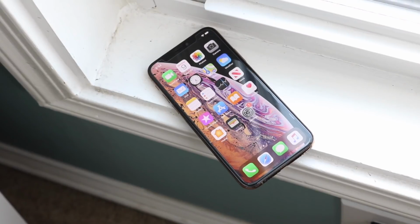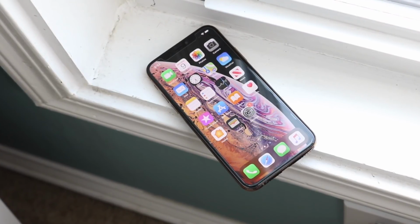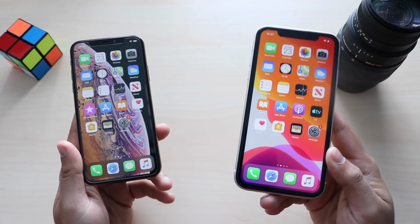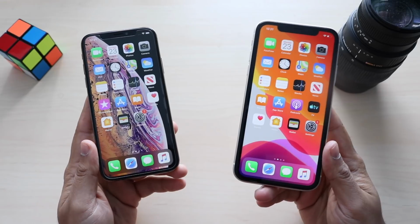So you cannot go to the Apple Store and pick up a brand new iPhone XS anymore. Apple stopped selling these. However, you can go and pick up a brand new one of these in the Apple Store for $699. Let's call it as it is, $700, over $700 including tax. And that's for the base models of both of these. So let's go ahead and see which one is the better value per dollar.